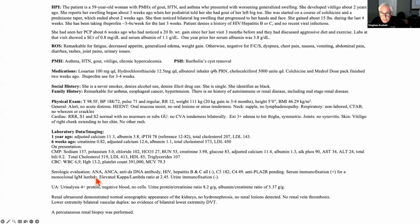And there's no question that this is not just light chain proteinuria, because she's got a lot of albumin in there as well. So the issue would be, does she have something like amyloid or light chain deposition disease with cast nephropathy, which can definitely coexist?